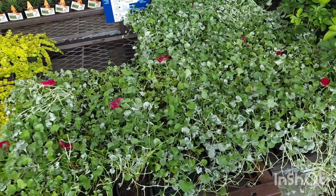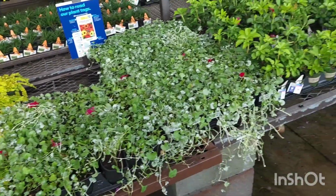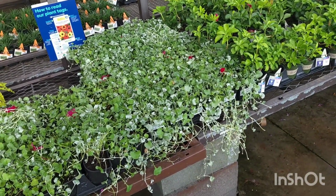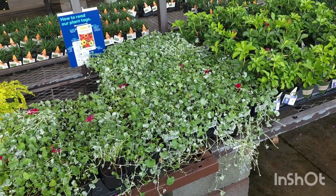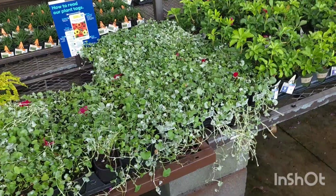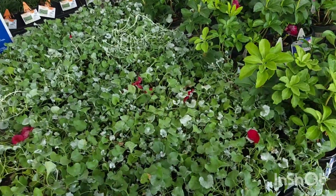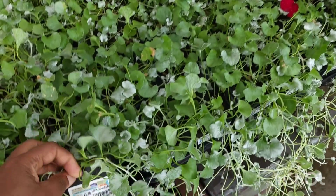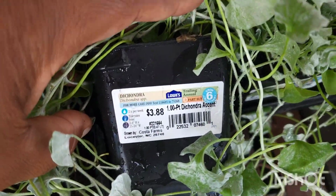You might have seen a video where I was talking about making a basket, and I wanted to do an idea with dichondra, and I just couldn't find it anywhere. But it comes to find out that it probably just is coming to the stores later on in the season. So that's dichondra, and it's an annual. It is a part sun annual for $3.88. It's a trailing annual.